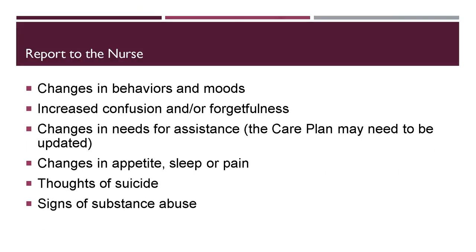Report these observations to the nurse. Changes in behaviors and moods, increased confusion or forgetfulness, changes in needs for assistance. The care plan may need to be updated. Changes in appetite, sleep, or pain, thoughts of suicide, signs of substance abuse.